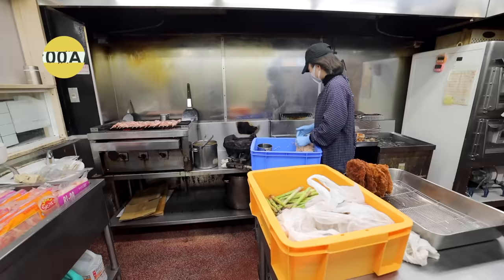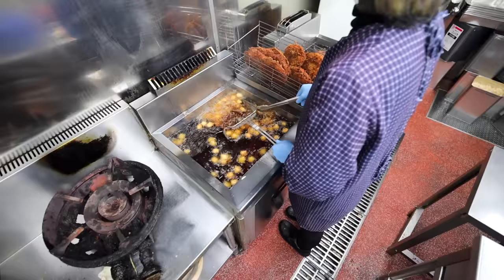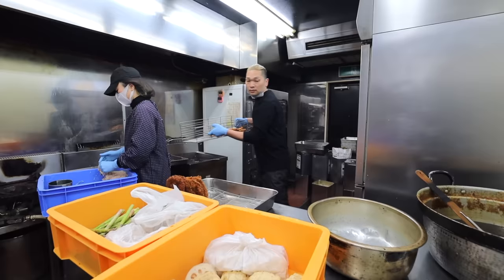Oh, one of the workers has arrived. It's now 8 a.m. and from here, she takes over the frying, while Yamamoto-san focuses on the grill and other tasks required to open up the shop.